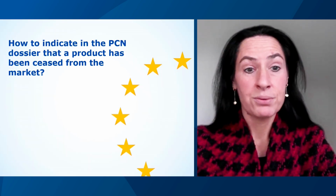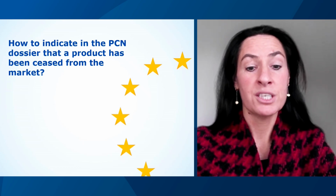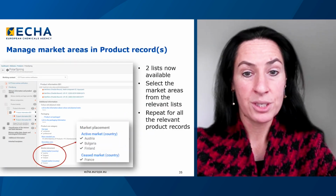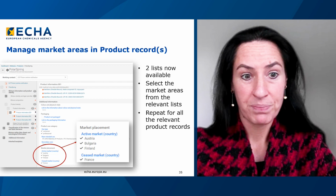Let's go now into the details and let's see how to indicate in the PCM dossier that a product has been seized from the market. When you prepare your PCM dossier, you can create as many product information records as you need.